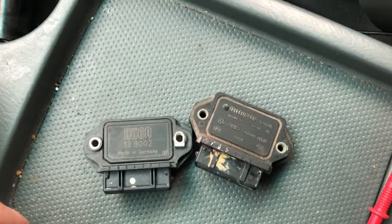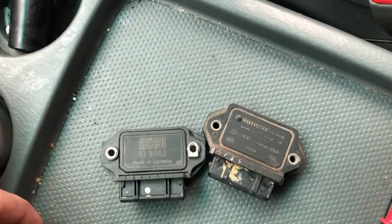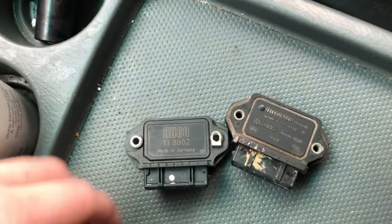Alright, it's a lovely Friday morning. Thought it was gonna rain, but it's just staying overcast, but it's nice and cool.